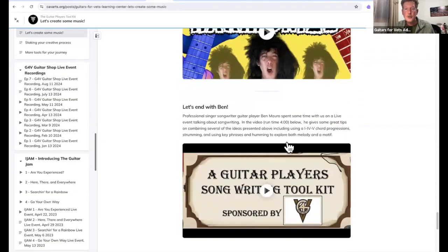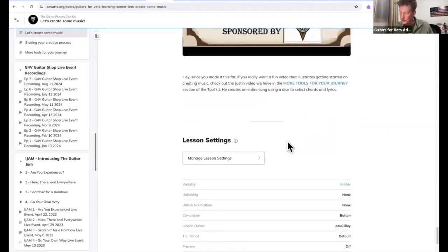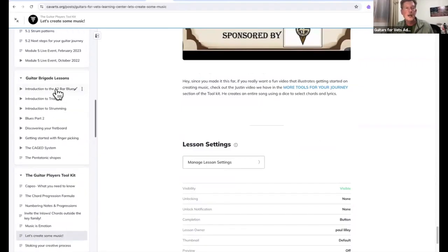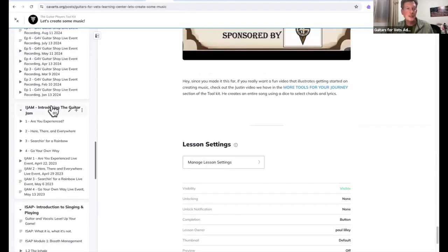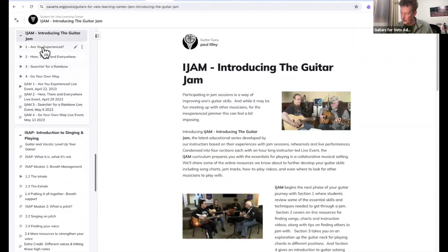And I wanted to show you down here, and so this is now where the left-hand side's a little bit more helpful because instead of backing all the way out, I can just scroll on the lessons that I want to get to show you. So the next thing I want to show you is in our iJam series. One of the things we put in there is this, Are You Experienced? Nope, I'm sorry, Go Your Own Way.